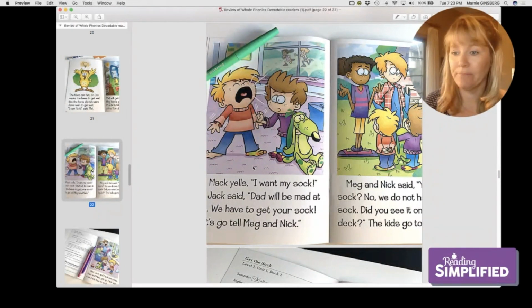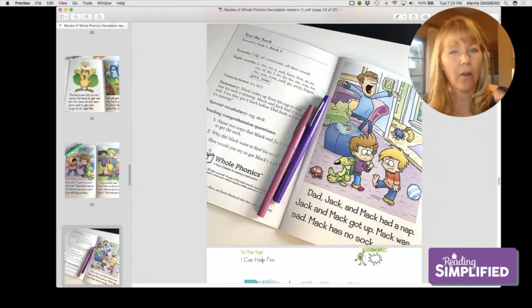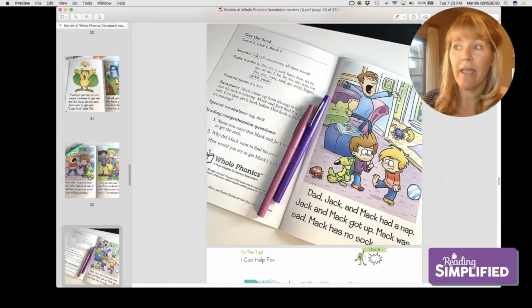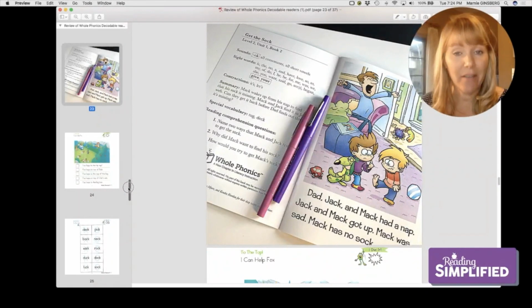So that's very clever. And again, you would see at the beginning of the book what are the features of this book. The CK is the emphasis, but it's going to include all consonants. There are all the sight words. Is the, no, a, and, have, love, so, to, my. There's 3 lines of high frequency words. This is not just a set of decodable readers.